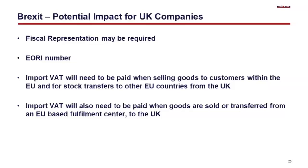You will need an additional EORI number from an EU country in order to import into the EU. The EORI number tracks any imports to your company and will allow you to reclaim import VAT on your VAT returns. When selling your goods to customers within the EU from the UK, you will have to import your goods into the EU, as any cross-border transactions from the UK to the EU will be seen as an export from the UK and an import into the EU. This means you'll have to decide who will be the importer of record for each of your items being shipped cross-border. So will it be you or will it be the customer responsible to pay the VAT?